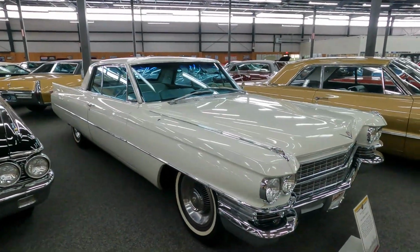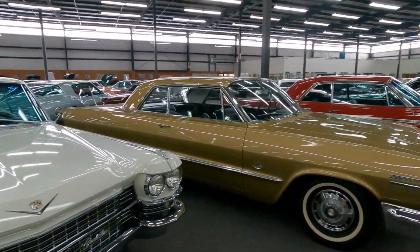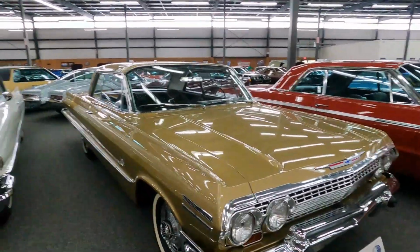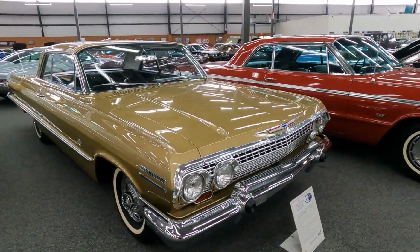As you go into the 60s, the cars just get longer and longer. 63 Cadillac. 63 Chevy. The 409 in it. I'm sure y'all have heard the song. Beautiful gold color.